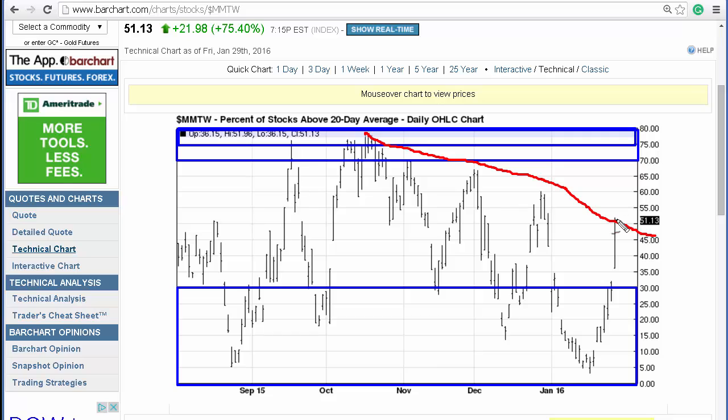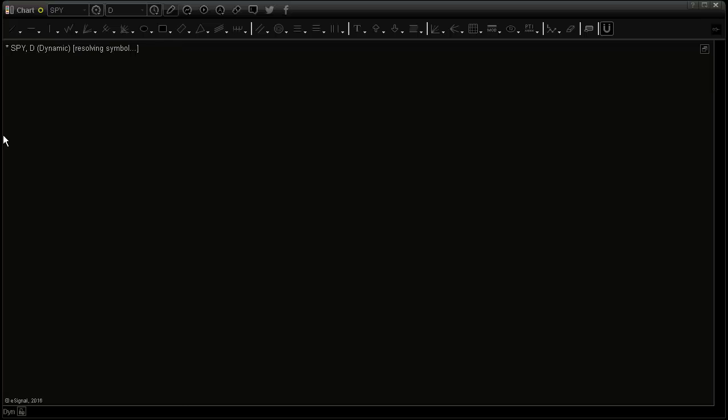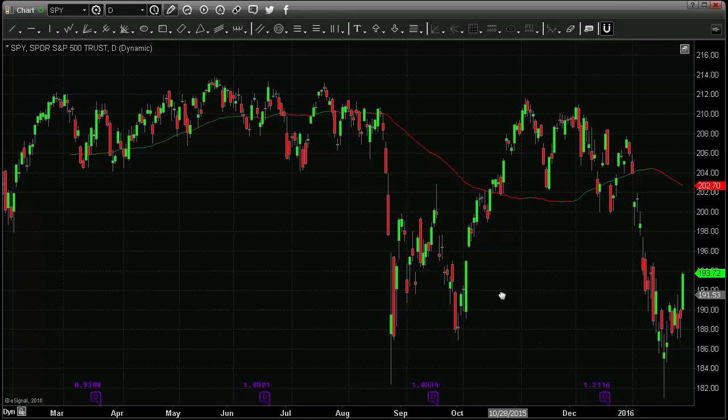I think we could easily see this chop around for maybe a couple of days, and then we could start to see it head back down and see the bear market really take place. So overall, I think most of the upside move in equities is done based on this indicator. We're back up near a recent high, a declining high. And again, let me just go back to the SPY here real quick. This is the S&P 500.